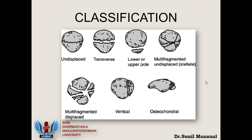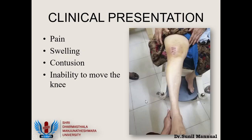Okay, so this is the presentation. This is how the patient will come to us. You will notice that the patient will have pain and swelling, but what would be characteristic is the contusion. That's because most patella fractures are direct impact fractures. There's a direct impact to the patella, and that is what has actually caused the fracture. And because the patient has a disruption in his extensor apparatus, obviously he will have inability to move the knee.